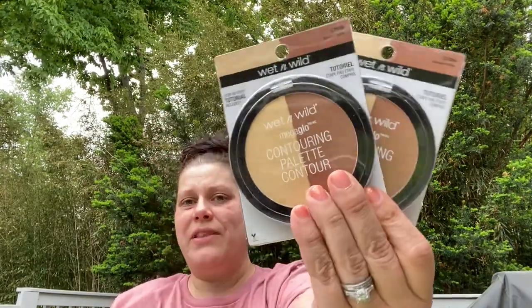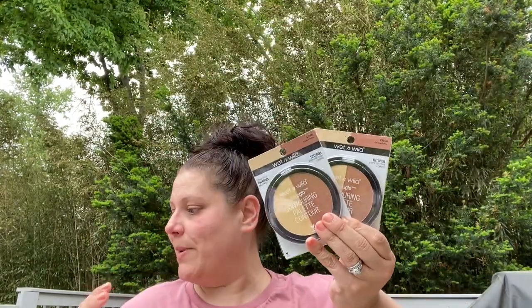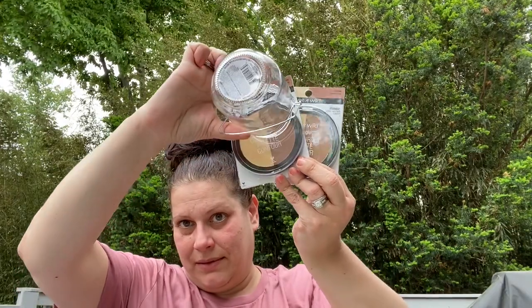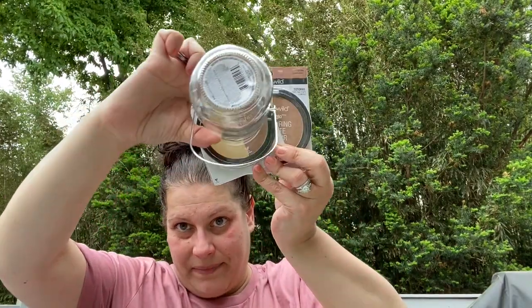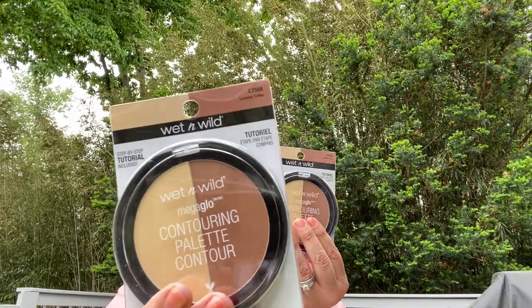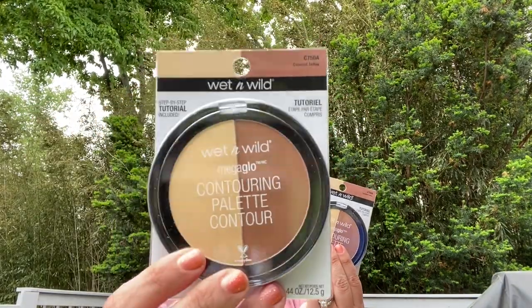And then I picked up two, you know, one to share, of these giant ones. Guys, these are so big. I don't know how to explain to you how big it is. Well, first of all, there's that top of a mason jar. Yeah, it's like twice the diameter of the mason jar. So this is the Wet n Wild Mega Glow Contouring Palette in Caramel Toffee.